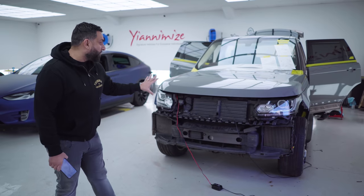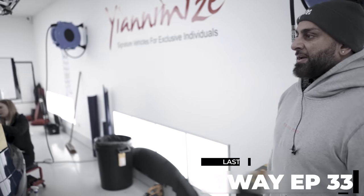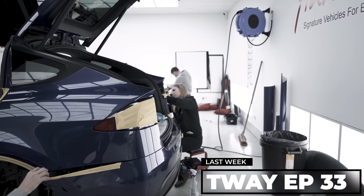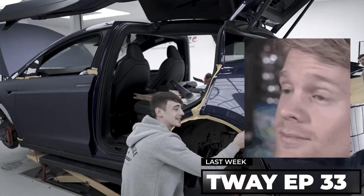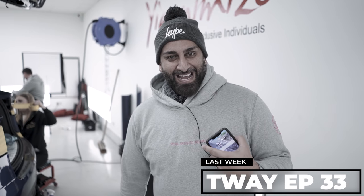Chrome Rose Gold or Nardo Grey, which would you prefer? Like a satin blue, which is quite cool. You've got matte Terry over there. Terry looks blue. What is it? Matte metallic night blue.